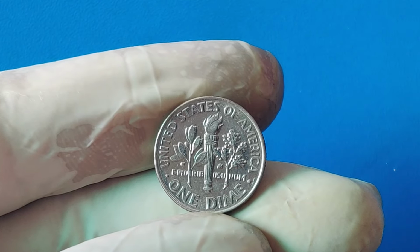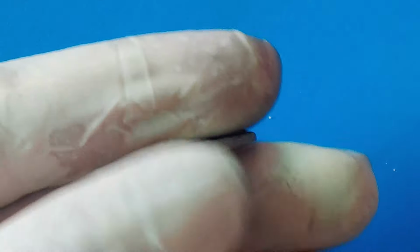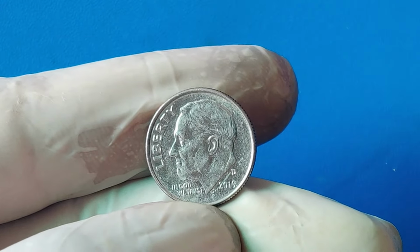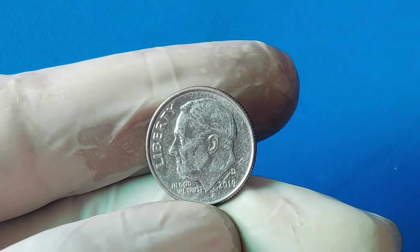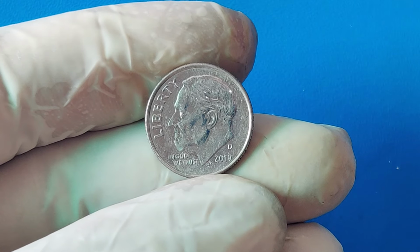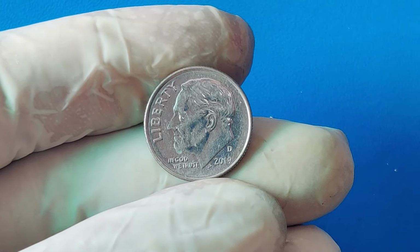This high value is due to the rarity of the error, the demand among collectors, and the overall fascination with minting anomalies. If you happen to have one of these coins in your collection, or if you come across one, it's worth having it appraised by a professional to determine its value. And if you're a collector, keep an eye out for similar errors in your searches.